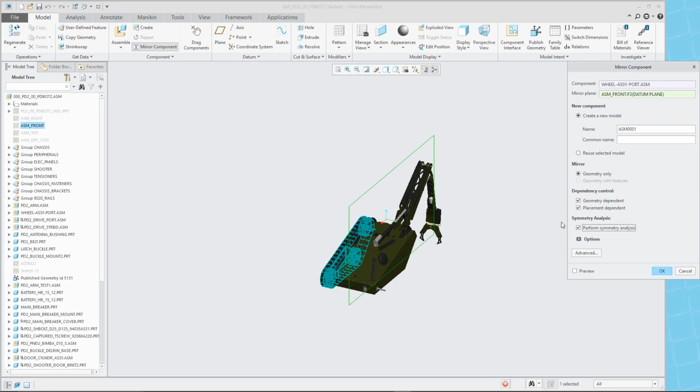And then once again, the key to it is for it to perform a symmetry analysis. And then down here underneath, we can go through and add some specific things, whether or not we want to include datum planes, surfaces, and things like that. What additional information do we want it to use?